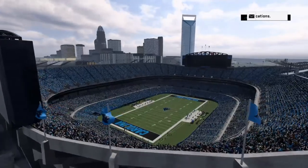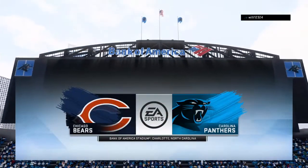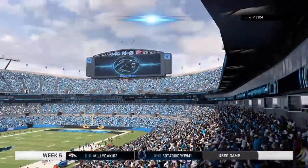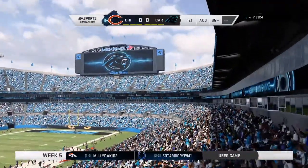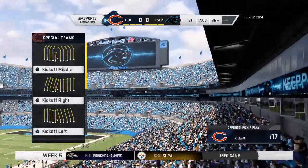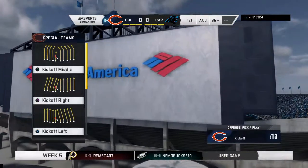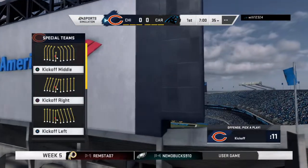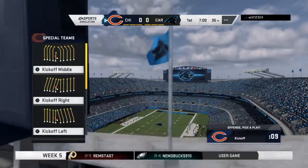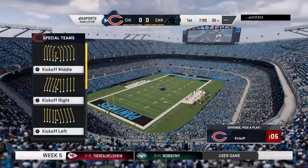Just a spectacular afternoon for football here in the Tar Heel state of North Carolina as EA Sports welcomes you inside Bank of America Stadium in Uptown Charlotte. Nothing like the fanfare of introductions to an NFL game, and that was in evidence a moment ago. Fireworks, pyrotechnics, you name it. This crowd is ready as their guys get set to match up between the Chicago Bears and the Carolina Panthers.